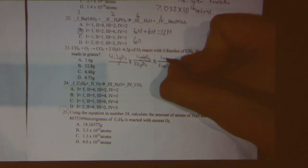So we have that formula. We have 4.2 grams of O2 reacting with 0.8 moles of CH4. How much H2O is made in grams? So to do this, we need to figure out what our limiting reagent is. So I'm going to put 4.2 grams of O2, and I'm going to convert it all the way to grams of H2O. So we have 32 grams of O2 is 1 mole of O2. This is the molar mass of O2. We then have 1 mole of O2 is the same as 2 moles of H2O.